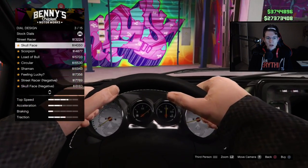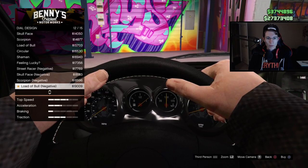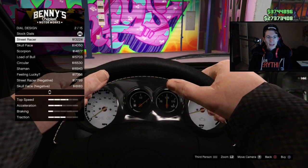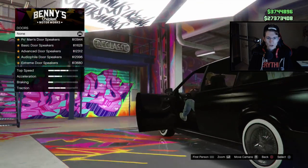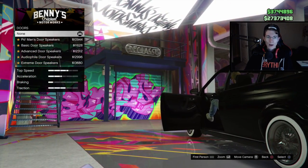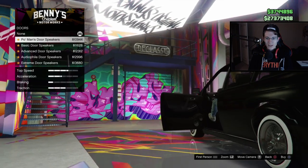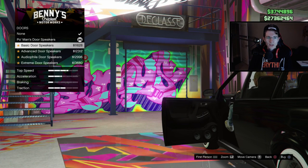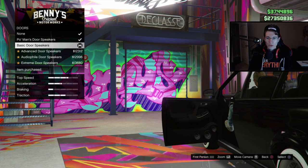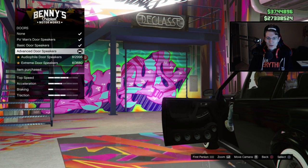Dials. I kind of have an idea of what I want to do with this car, but I'm not sure. Man, it doesn't have the flames. I'd really want to do the flames, but darn it. Doors. Okay, so there are some cool options for the doors. You got the Poor Man's door speakers. Obviously, it puts those two little tiny speakers down right there. You've got basic door speakers, which adds what looks to be a third speaker. Advanced door speaker adds another one or two of them, so that's pretty cool.